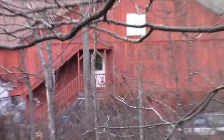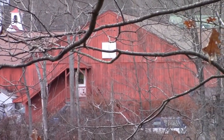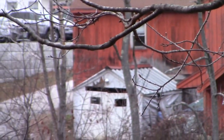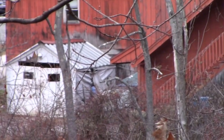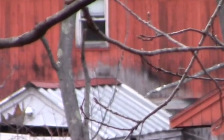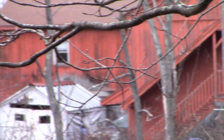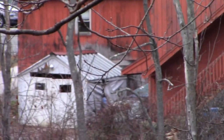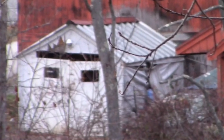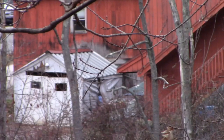As you can see, there are very few windows on this side of the building. There is what appears to be a door with a staircase leading up to it. And then there is a small window on the left side. Other than that, there are no windows. There is this white structure that is built off of the main building. That may be a shed where they keep a lawnmower or something like that. This may also be an entrance to the basement of the building.